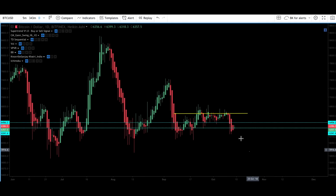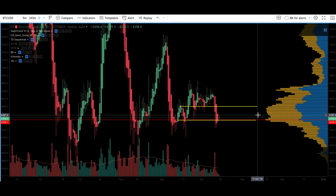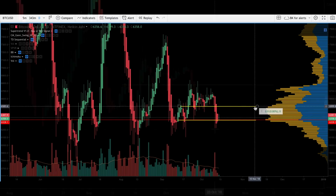A break down through the support line of 6325 brings us down to a potential of $6,000. Back in here, 61, 6,000, somewhere in there. I wouldn't be surprised if we traded in this zone sideways for a while before we make a decision on whether we're going to break out of here or break down from here. You can see a lot of our volume has happened in that range.